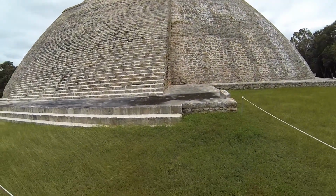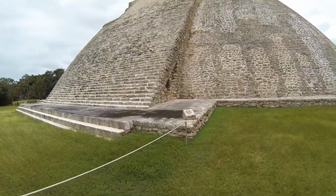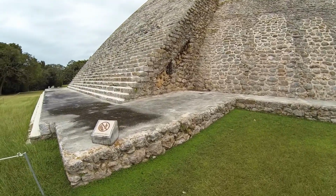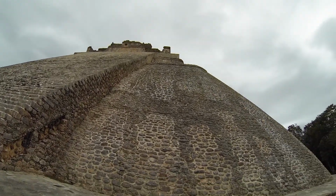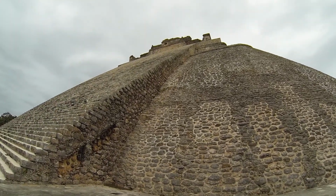The stones are small. There's mortar and binding between them. This pyramid has a height of about 35 meters, about 110 feet, give or take.